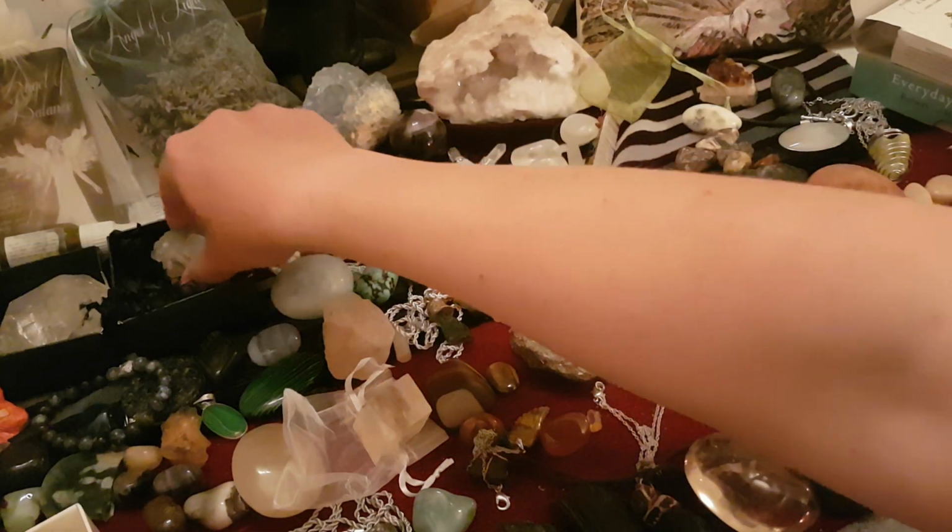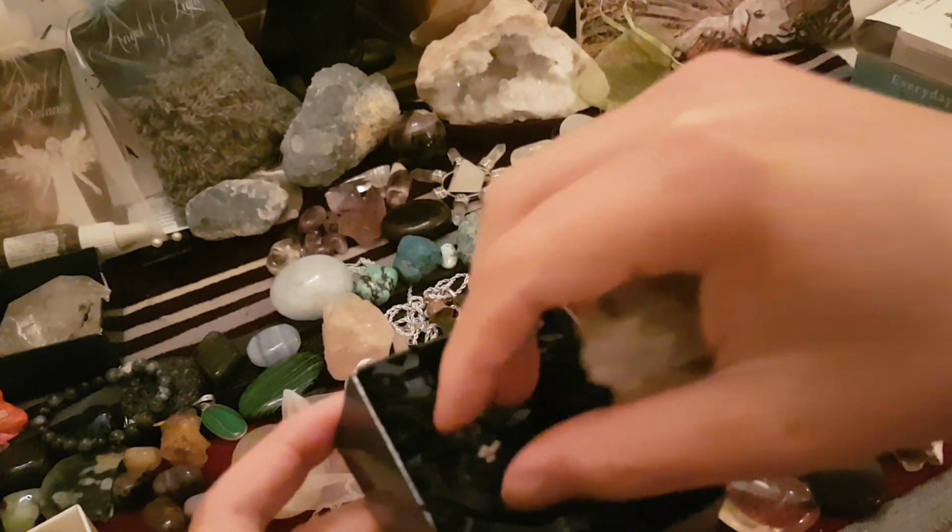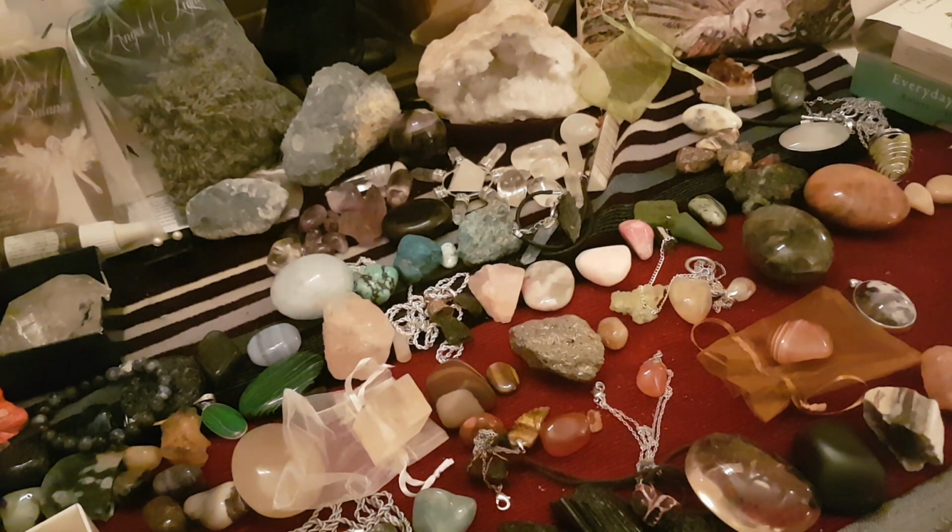Next to the Herkimer is apophyllite. We can do a bit of ASMR here. Do you like that? The apophyllite came in this little packaging. Relax, that's it. Nice and relaxed.